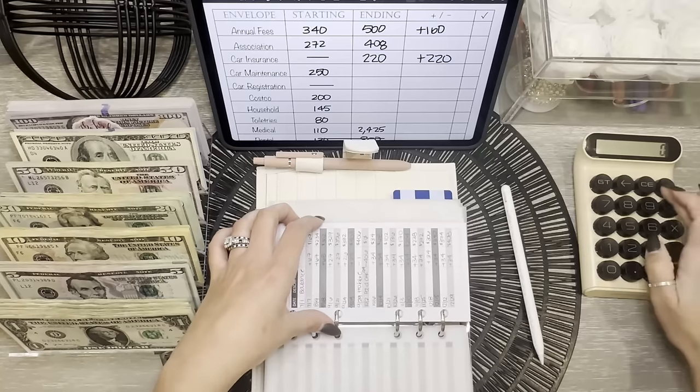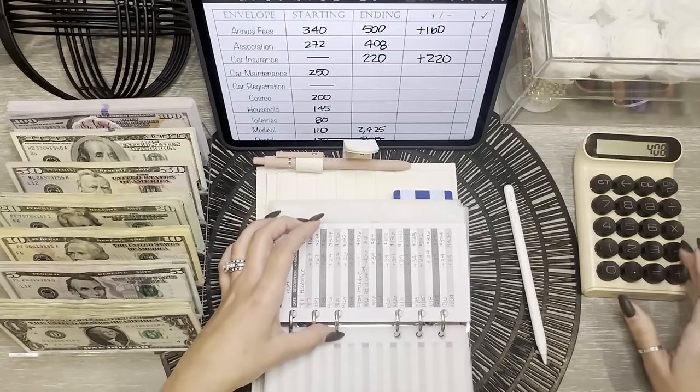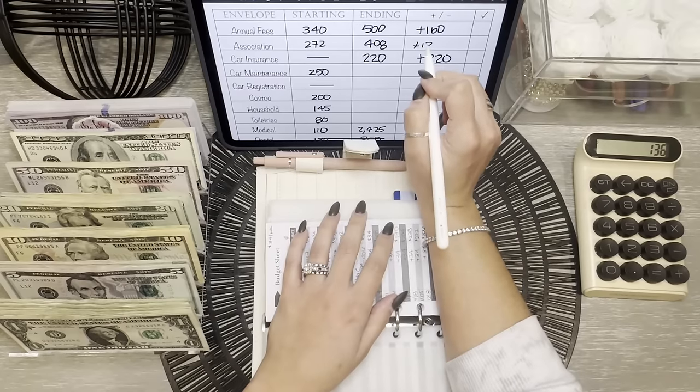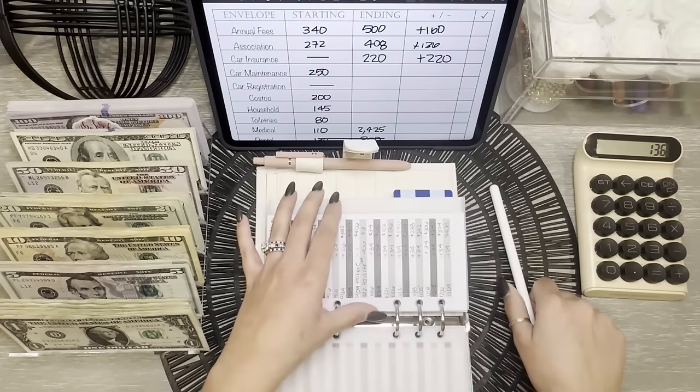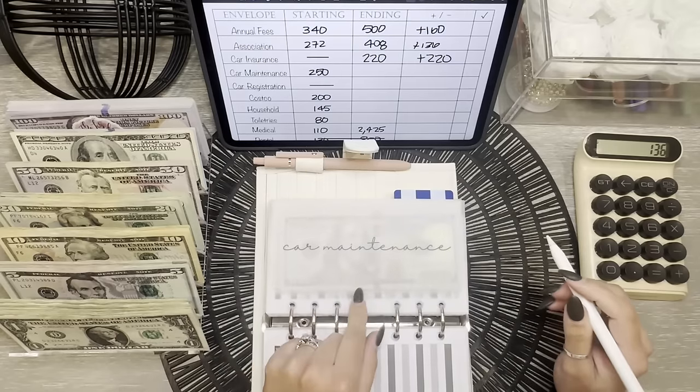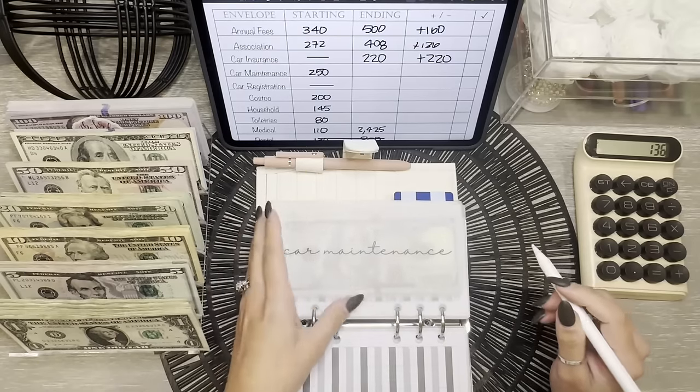Association, we unstuffed and that had $408 minus $272. That was a positive change of $136. And car insurance, we condensed. That was a positive change of $220 because we just restarted that.